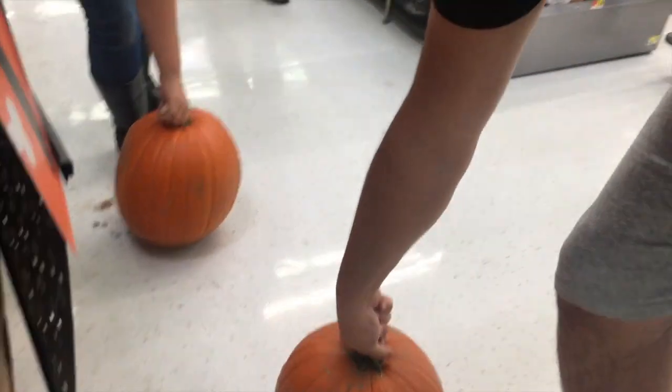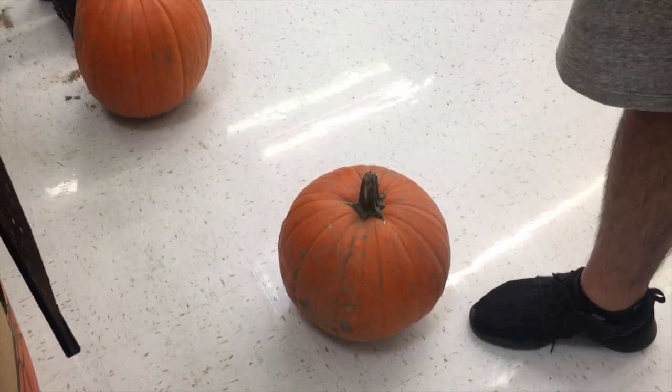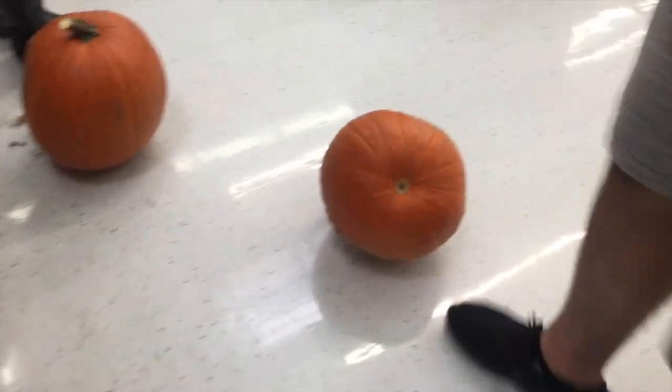This one for sure. No, I kind of like the other one because it's bigger. No, actually, that one, yeah, it's more round. It's round. Looks like a basketball. Don't touch that. Shit.